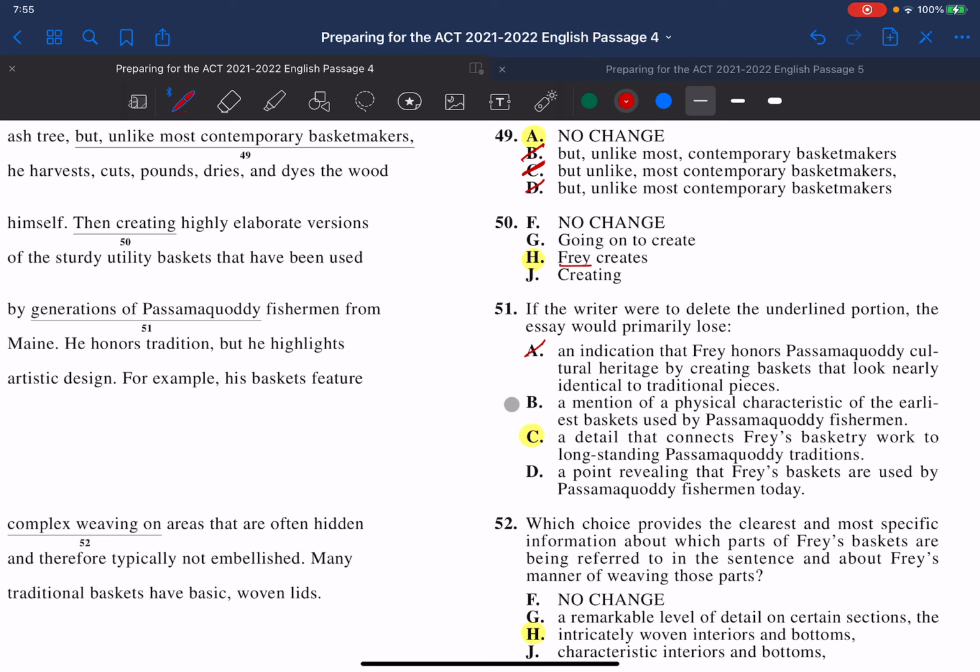Letter B, a mention of the physical characteristics of the earliest baskets. Nope. That's not true. Letter C, a detail that connects his basketry work to the long-standing Passamaquoddy traditions. That's definitely true because long-standing connects with the word generations. And letter D, a point revealing that Frey's baskets are used by their fishermen today. Nope, doesn't say that. It just says his are highly elaborate versions that have been used. Now it says have been used. Doesn't necessarily mean they're in use today, but they have been used in the past. So that's why letter C is the correct answer.